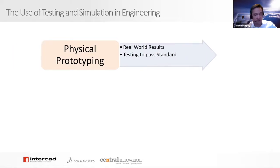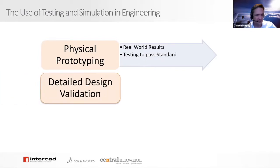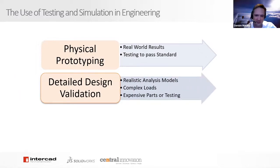Okay, and we get real world results. Maybe we'll use these to pass a standard or specification. So 3D printing fits well into this because we can produce products much more simply. However, we can do detailed virtual design validation. What happens when we have really complicated loads that are hard to simulate? Vibration and other things, we have to use shaker tables. It's apt to be expensive, components can be expensive to build. So we can actually do early iterations virtually and save time and money. And it allows us to create realistic analysis models.